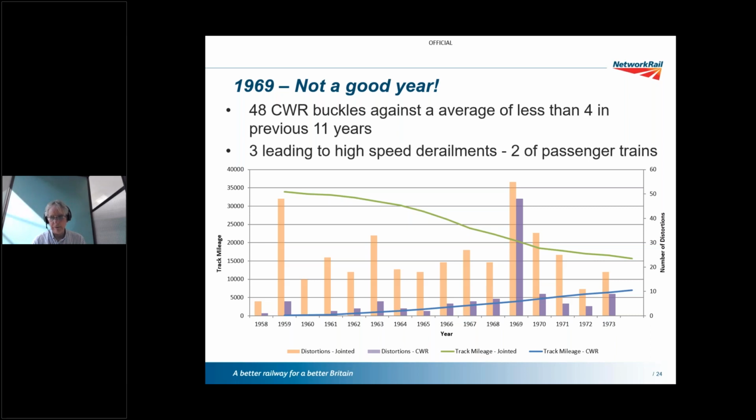The buff bars are the numbers of buckles in jointed track. The bottom scale is years from 1958 to 1973, and it's a mileage of track up the left-hand side. So 1969 wasn't a great year. The mauve bars are the buckles in CWR track. The green line is the mileage of jointed track falling from nearly 34,000 miles in 1958 to 15,600 by 1973.